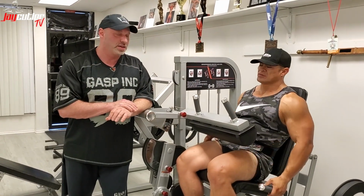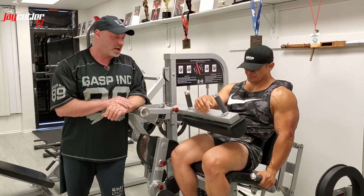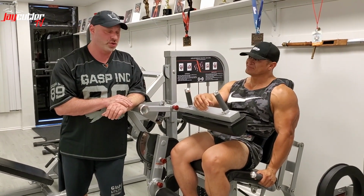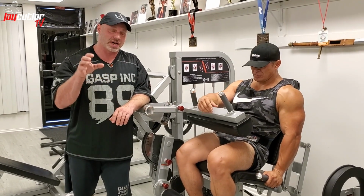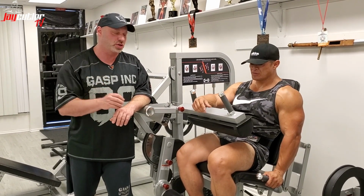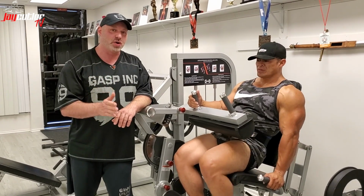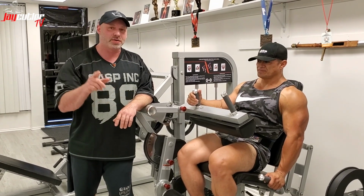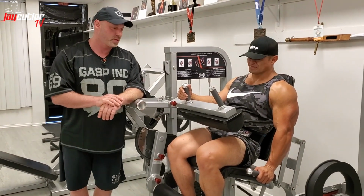So now we're on the leg extension machine. We're going to do a little unilateral training, one leg at a time. And what we're going to do is the first portion of the set, we're going to hold the top, the squeeze, the contracted portion of the rep for 4 full seconds. And then after I tell him he's done with those, he's just going to go into reps down and up to complete the pump and make it a very, very intense set. Okay, here we go.